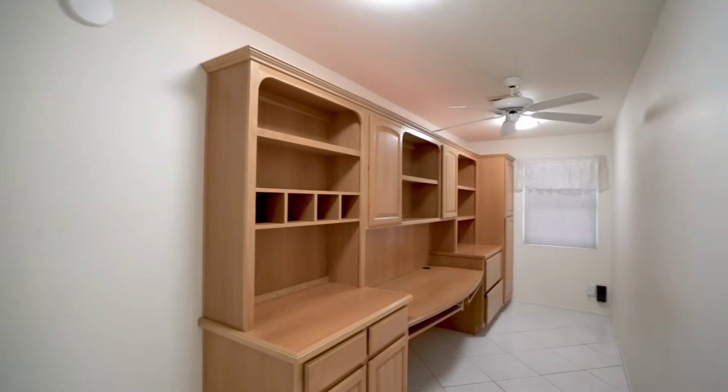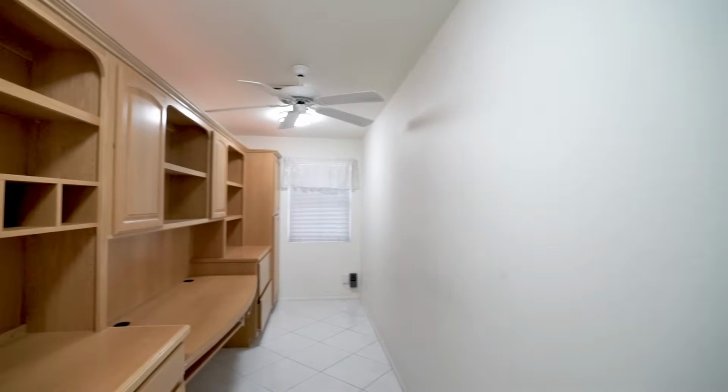Off the kitchen, you'll find a versatile bonus room, an ideal space for a home office, craft room, or hobby nook.